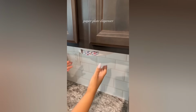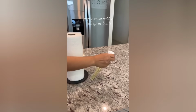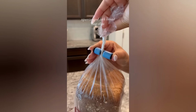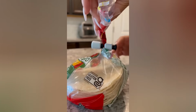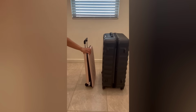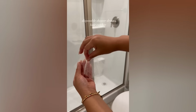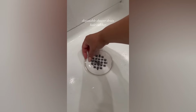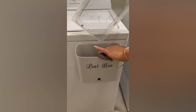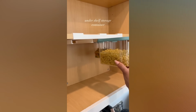Paper plate dispenser. Paper towel holder with spray bottle. Squeeze and lock bread bag clips. The world's thinnest suitcase. Disposable shower drain hair catcher. Magnetic lint bin. Bread Buddy. Under shelf storage container.